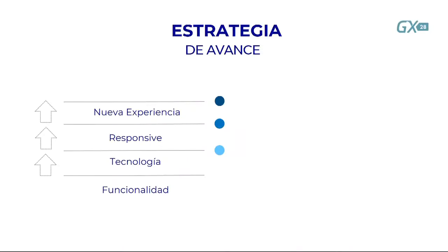Firstly, we needed to define the strategy to advance. The first strategy we analyzed was this one. We said, let us take all the functionalities of K2B, transform them to the new technology, then turn them into full responsive, and finally create the whole user experience in the product.